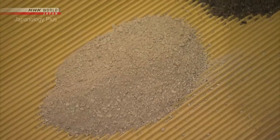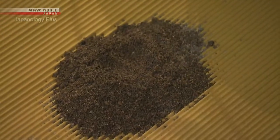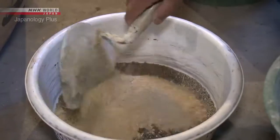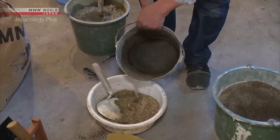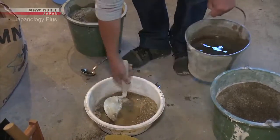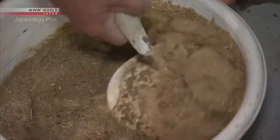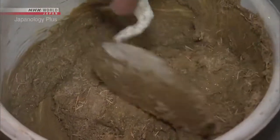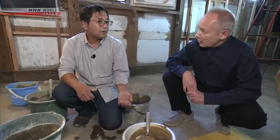Next, we have soil from Shiga Prefecture. And this is sand from a riverbed. We mix the sand and soil together. And then we add water. Next, we add the straw. It helps to bind all the other ingredients together. If you leave it to rest, the soil becomes more viscous. So how long would you leave that for? 1 or 2 weeks.